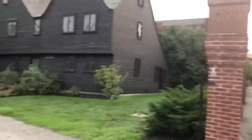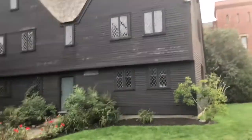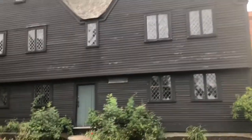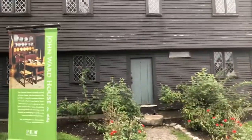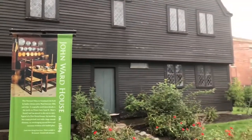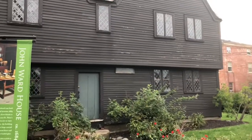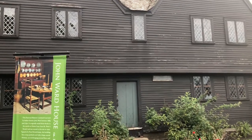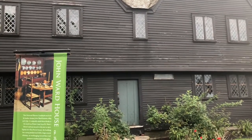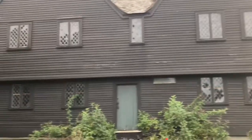Let's go check this out real quick before we hit up today's location. Look at that. The John Ward House. He was a leather dresser, John Ward. This house was built between 1684 and 1732. Stood three blocks to the north on Prison Lane. So that brick building over there, I think that was a prison. I'm not sure, I'll find out for you guys.